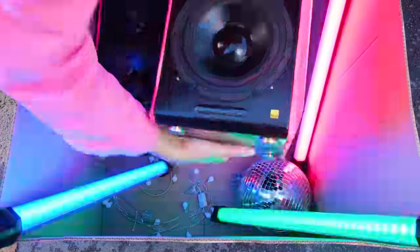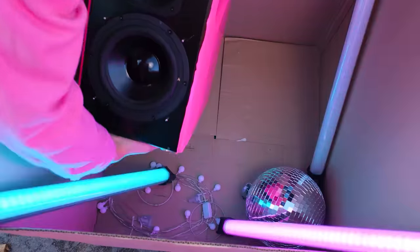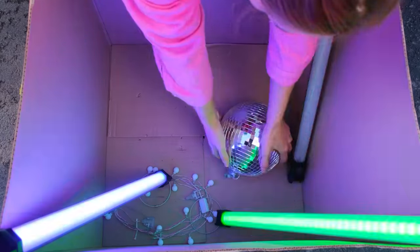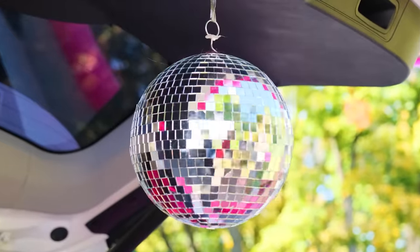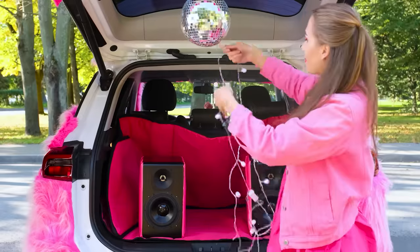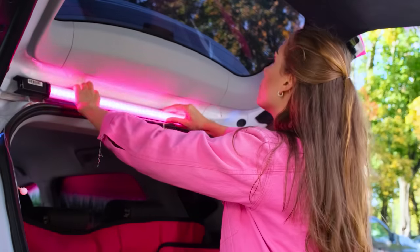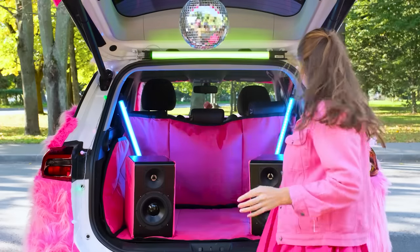Party stuff! Perfect. Put this one here. The other one is next to it. That's it. It looks beautiful. And what's a party without a disco ball? The more lights, the better. That's why I'm going to hang garland everywhere. That's all it takes, and my party is ready! Perfect. And music!